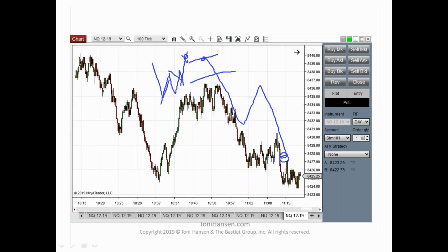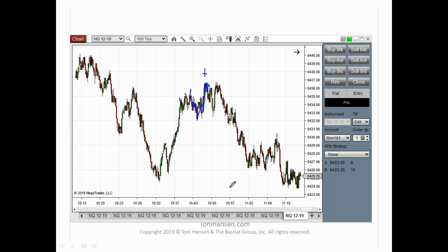We had a little bit of a Momo plus. Here's kind of the momentum reversal plus here. I saw it, but I didn't trade it. So 1, 2, 3 here, two-way pullback, two-way back up. That's the momentum reversal plus right here.